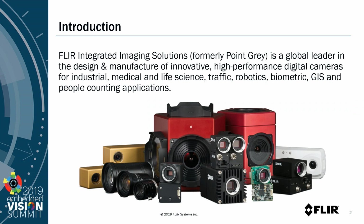So formerly Point Grey, we were acquired by FLIR 2.5 years ago, and we are now called FLIR Integrated Imaging Solutions. And we are a global leader in the design, manufacture of innovative high-performance digital cameras for industrial, medical, life science, traffic, robotics, biometric GIS, and people counting applications.